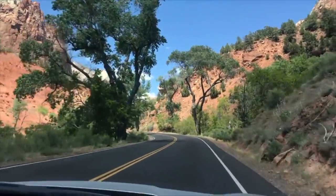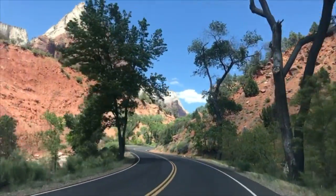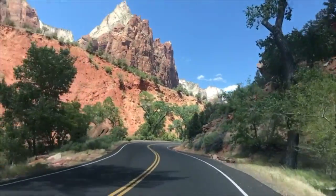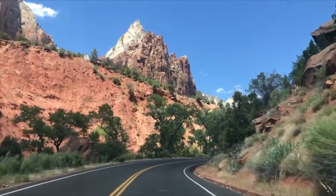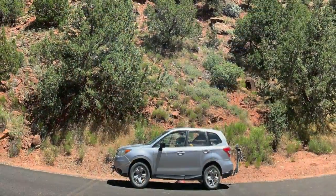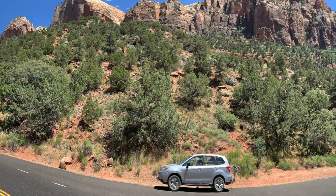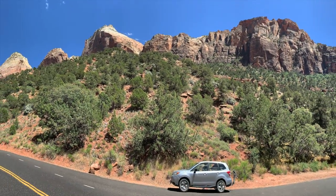One of the places that we stopped was called Court of the Patriarchs. And this is it up ahead of us here, and there's three of them there. When we pulled over to check it out, I took this pano shot that makes our car look tiny, all squished up.